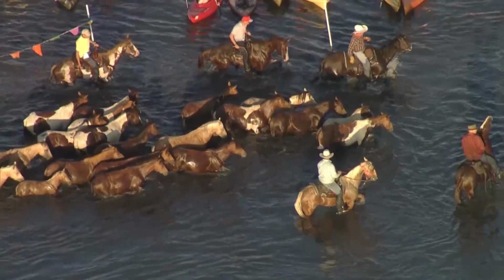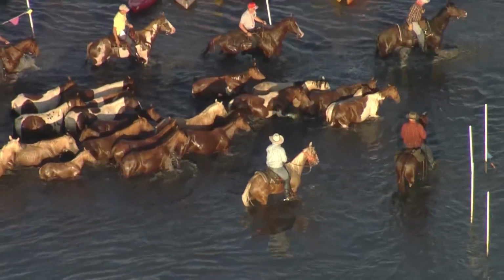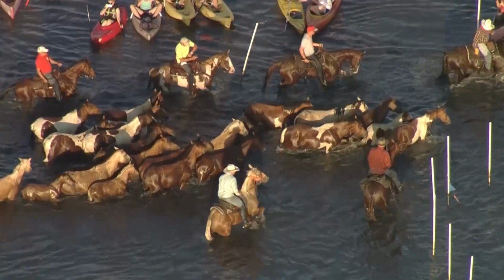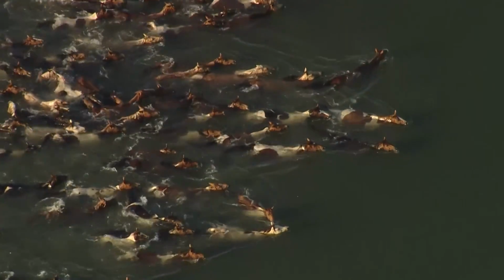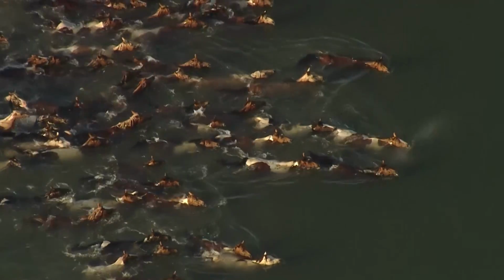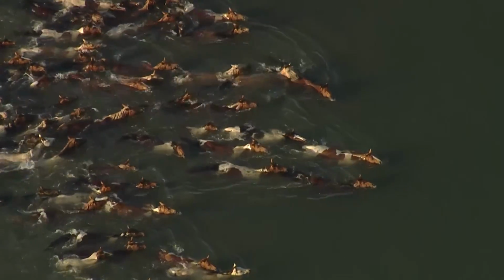Every year at the end of July, these ponies on the south end are rounded up to cross the Assateague Channel onto Chincoteague Island, where foals are sold to control the population, and then they head back for another year, roaming free at peace.